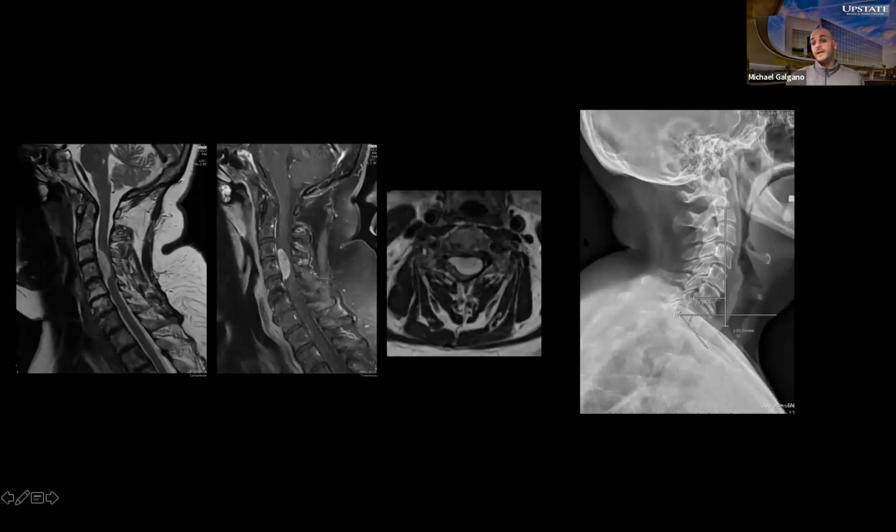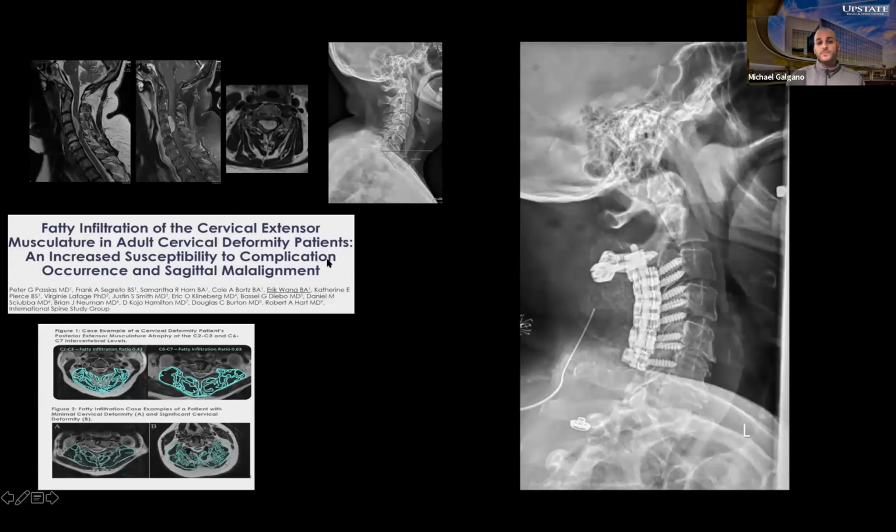So going back to my case, the reason I fused her is that this patient had a high T1 slope, 50 degrees. And I think something else you have to take into consideration, and Chris Shaffrey actually talked about it on Virtual Spine a few months ago, is that some of these patients have what's called fatty infiltration of their extensor muscle. So a lot of these patients, as they age, they don't really have robust extensor musculature.